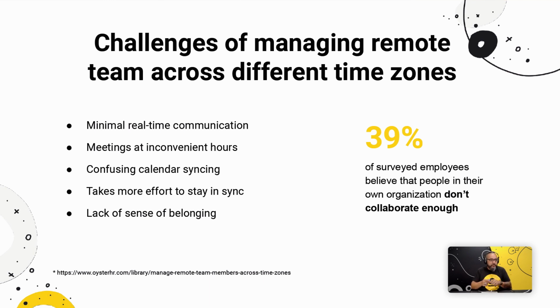We went around and looked for the main challenges that Oyster HR at least listed on their site. And I want to go through them really quickly. So minimal real-time communication, which is just to be respectful of people's time. You don't want to have someone waking up at 3 a.m. for a chat. With that being said, meeting at inconvenient hours. So if someone's waking up in New York, you don't want to talk to the guy who's going to sleep in Australia, because their brains are in different places, right? Like one is tired, the other one's full of energy.